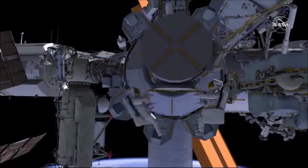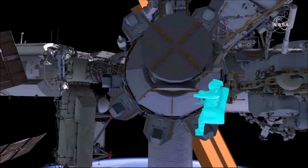EV1 will then head back to the airlock as well. They're both ingress. And this will conclude US EVA 78.